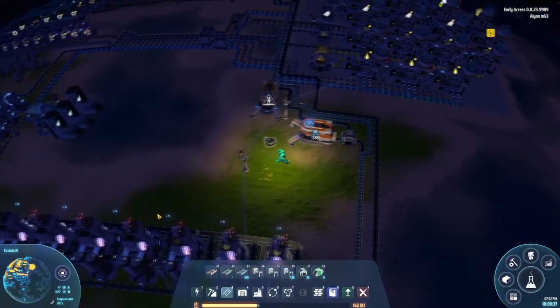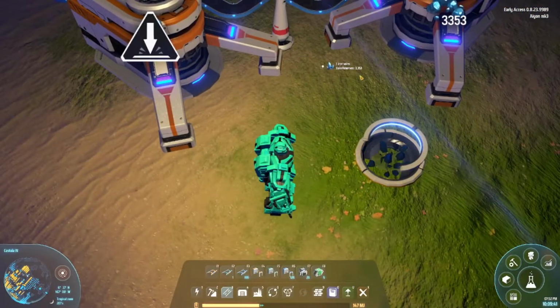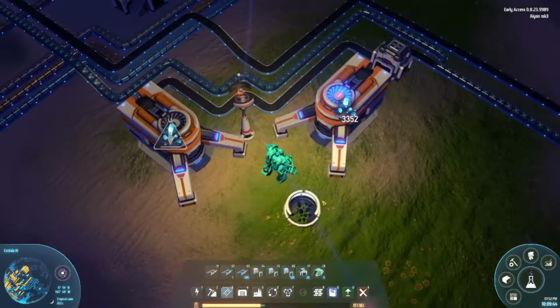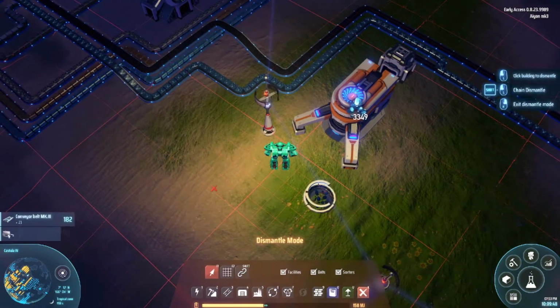I thought for a moment that was a drone flying off there, but it's not. It's just hydrogen out of the refineries. Oh my. 3,000 left. This poor iron deposit is all but spent. Oh dear.